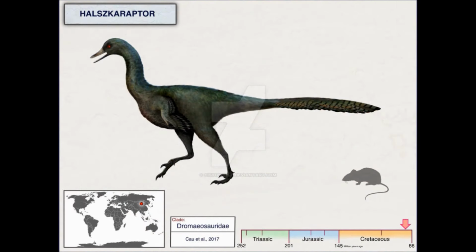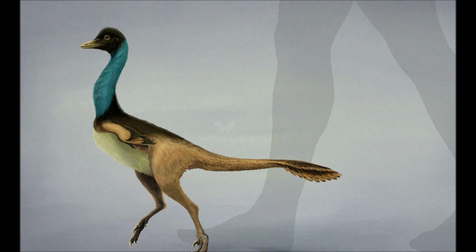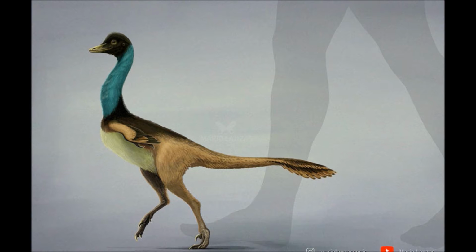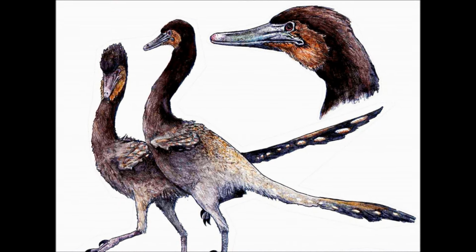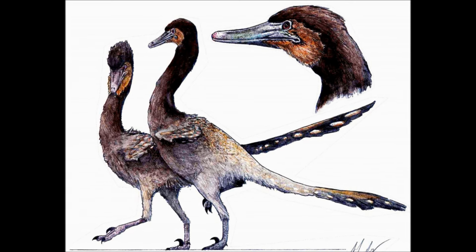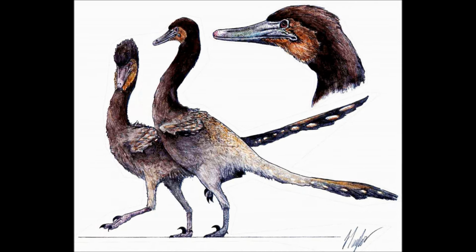In life, Halszkaraptor would have been similar in size to many duck or chicken species, being 60 centimeters from nose to tail and only weighing about half a kilo. Overall, it is a very unique looking animal, having a duck-like beak that still is packed with small serrated teeth, a long goose-like neck that makes up half its length, a short body that was held upright instead of horizontal like most theropods, long arms and fingers that may have been webbed, a short tail, and long legs that still retain the sickle or killing claw of its dromeosaur cousins.